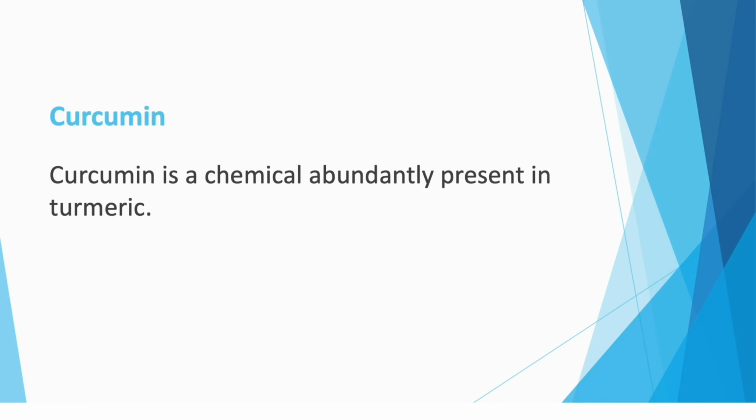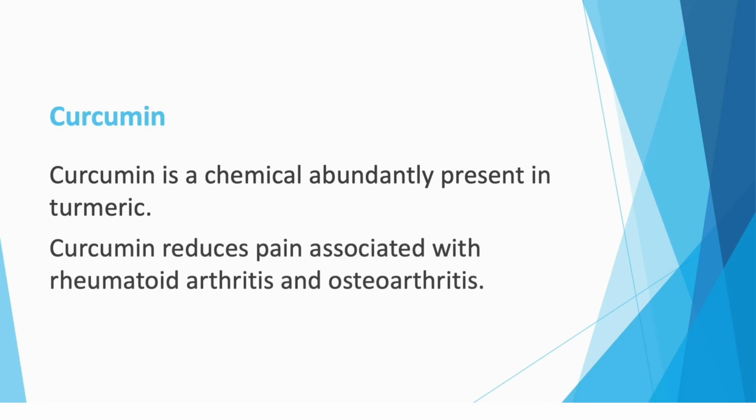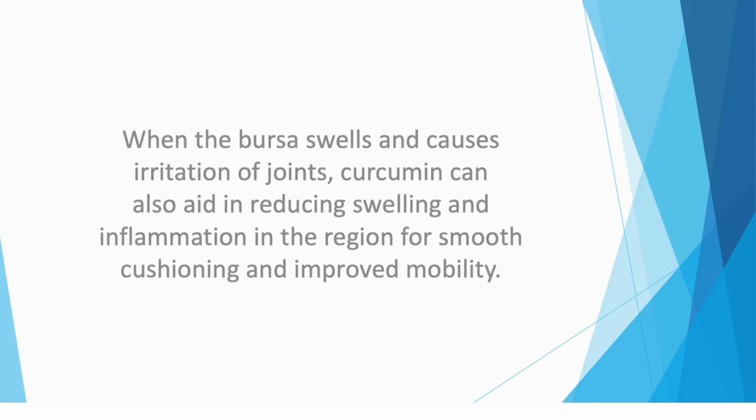Curcumin. Curcumin is a chemical abundantly present in turmeric. Although turmeric is only used as a flavoring agent in cooking or to give color in cosmetics, it also has benefits for joint health. Curcumin reduces pain associated with rheumatoid arthritis and osteoarthritis. When the bursa swells and causes irritation of joints, curcumin can also aid in reducing swelling and inflammation in the region for smooth cushioning and improved mobility.